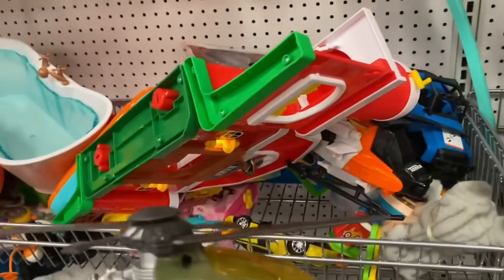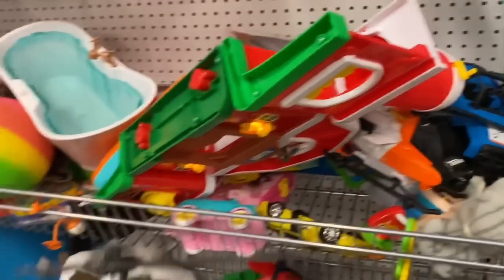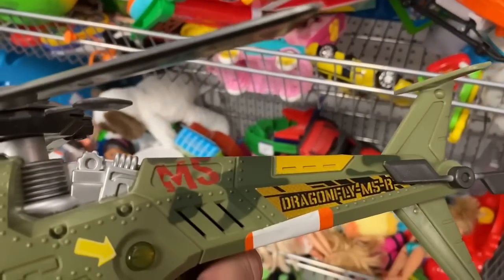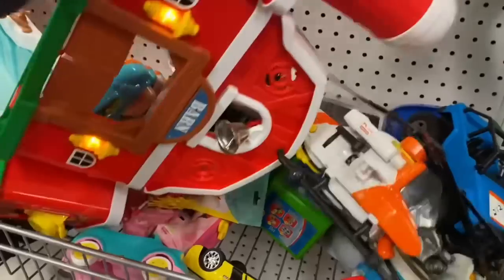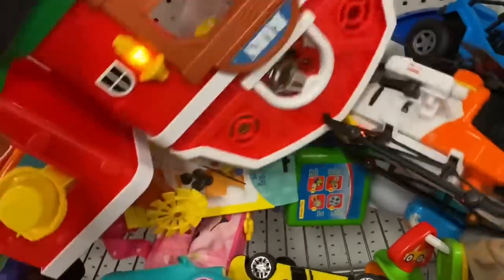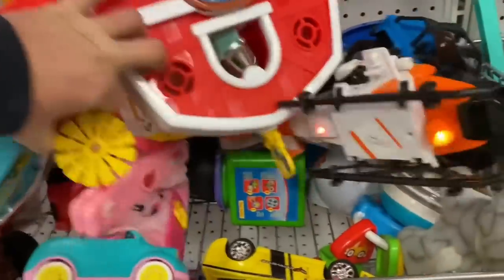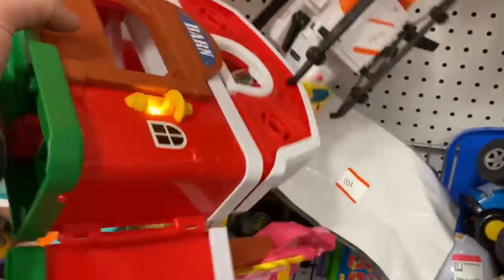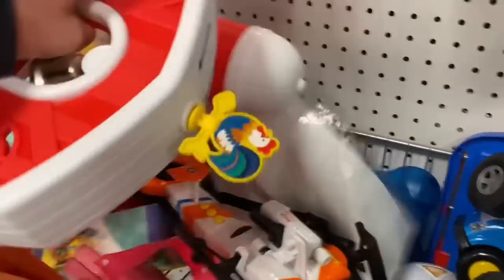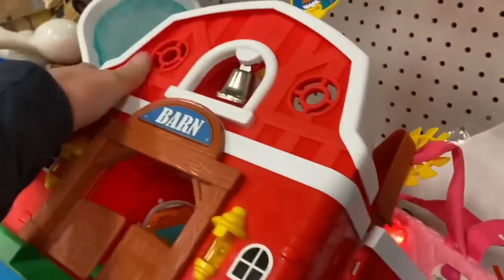Oh, come on. Man, it's getting crazy over here. Oh, look at that thing. What's that say on the side of it? Dragonfly M5. Wow, this. We need to turn this barn off, man. How do we turn this thing off? Oh my god. It's crazy like a barnyard over here. Oh my god.